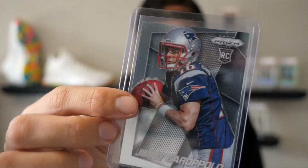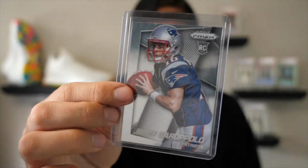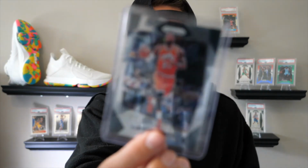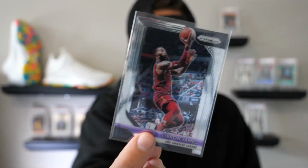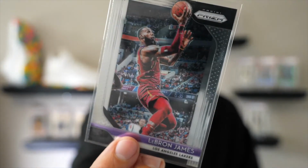Jimmy Garoppolo rookie card. He's had some trouble as an individual from a statistical standpoint, I mean, not as a team. Obviously, the Niners are great, but if Garoppolo can blossom, his card could blossom hot. Next up, guys, we have LeBron on the Cavs. You saw this one before. I really have no idea how much this can grow to one day, but it's just a good looking card. Saw this one again. This is that LeBron Lakers Cavs blend card.